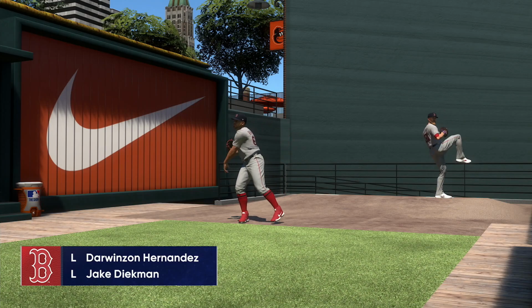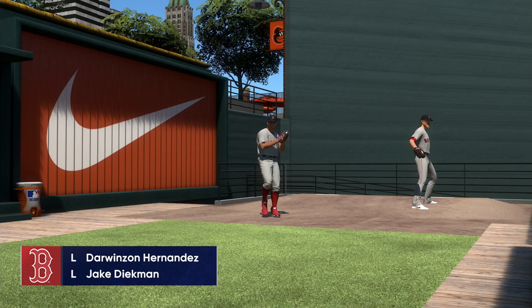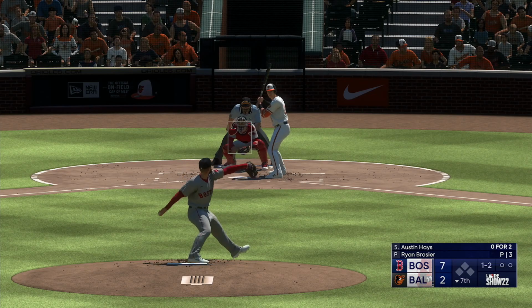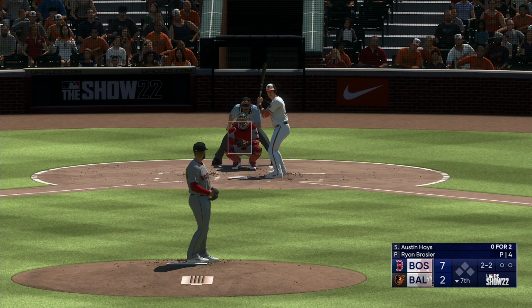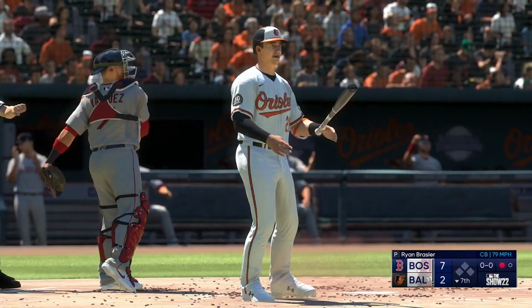Movement in the bullpen. Darwinzon Hernandez, the lefty with big swing and miss stuff, is getting ready. Kicks and deals. Pitch misses there, and the count is 2-2. Right-hander kicks, deals, and a swing and a miss.